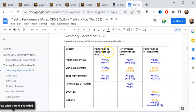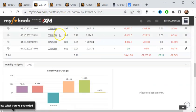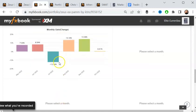Okay. Then we have Zeus New. This is really stellar results. I mean, you're seeing here plus 7 in September. You see plus 12.5. You see plus 14.5. You see total figures around 30 to 35%. So pretty happy with that. Obviously, this is one of the Zeus New accounts, and you can see pretty hefty plus figures there, except for July.